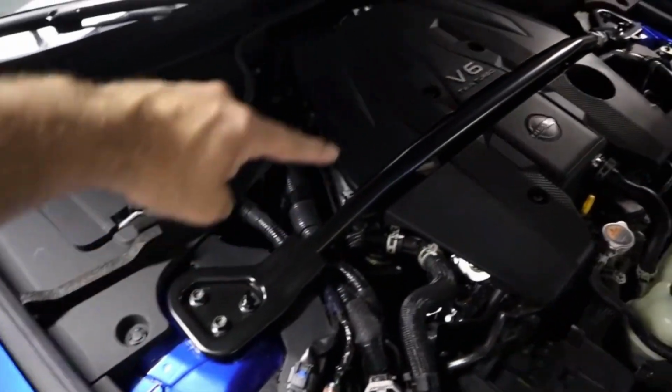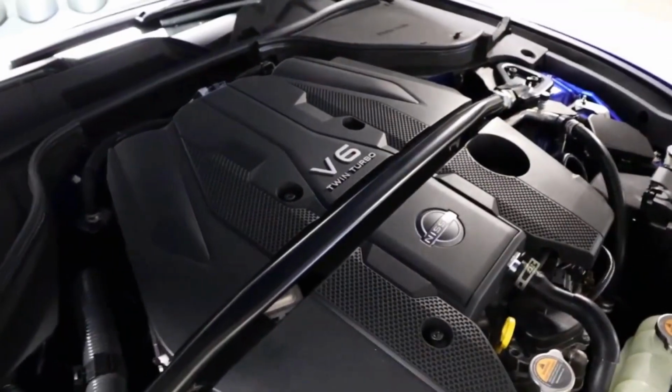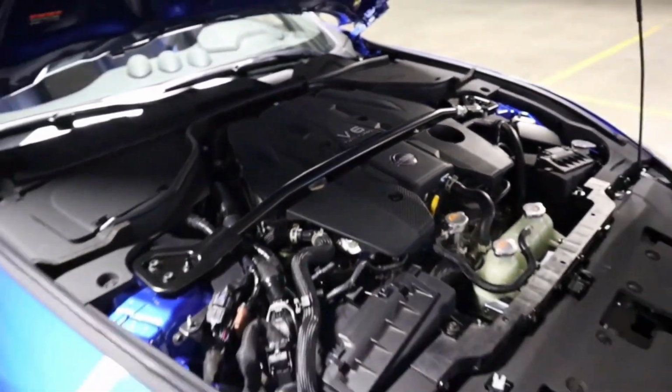That is very important. I love the bracing there across, and then I love how it says twin turbo so that everyone knows that it is turbocharged. And yeah, that's under the hood of the Z.